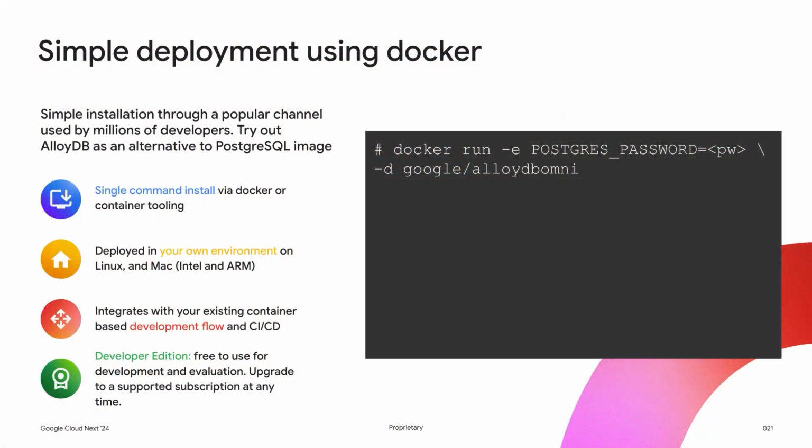Now, if you want to get started and try out AlloyDB Omni, we try to make it as simple as we could. We packaged AlloyDB Omni into a single container image that you can download from Docker Hub and run with a single command. We also made it compatible from a command line perspective with Postgres' official image that they publish on Docker Hub, so that if you're already using a container-based development flow for CI/CD, you can easily swap out the Postgres image for the Google AlloyDB Omni image. We compile and run on both Linux and Mac, both on Intel and ARM architectures.